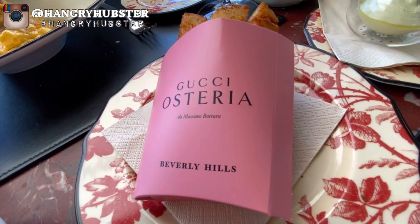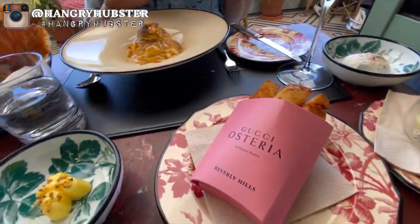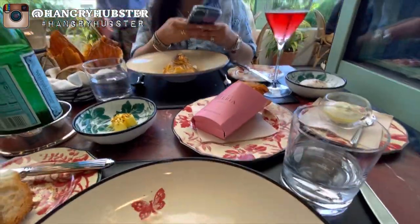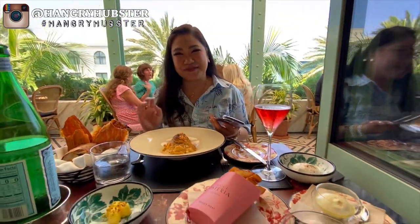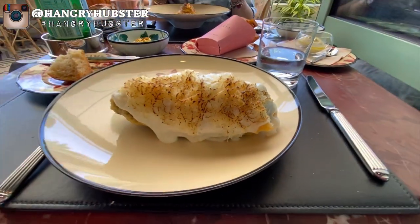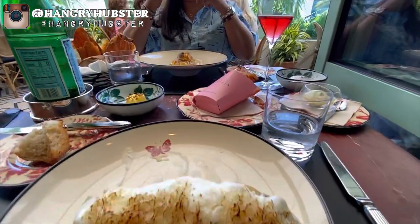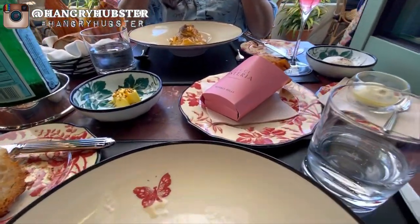We're here today again at Gucci Osteria in Beverly Hills. We're having lunch with the Wipester. So there's the Wipester having a nice day, Saturday. So let's go ahead and let's try the food.